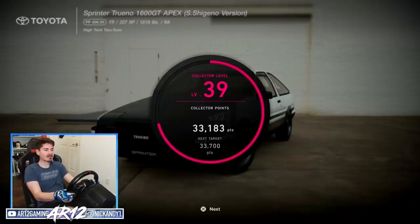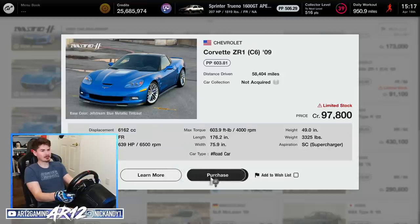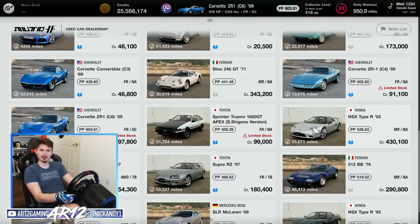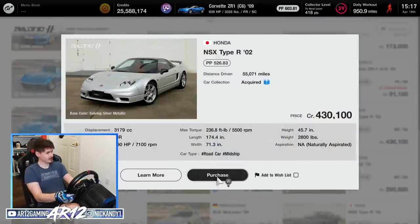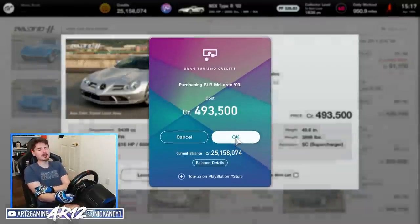We are making the anime weebs proud today. It's also not a very expensive car, but a Corvette C6 ZR1. Oof, man, that's a good looking car. And since we're on the topic of legendary cars, legend. Absolute legend. A Mercedes McLaren SLR, arguably one of the best Mercedes of all time.